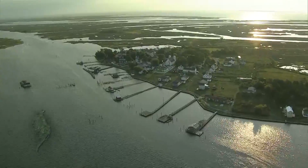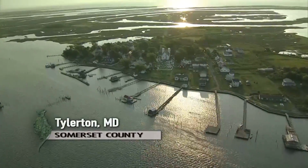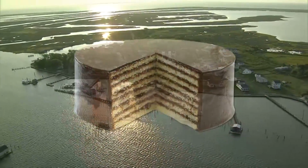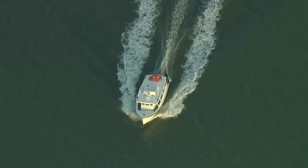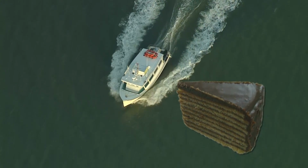The second community is Tylerton, a ferry ride away with its signature slice of Smith Island cake. Since the 1800s, families would send cakes for the watermen who left for the autumn oyster harvest. A season at sea full of layers for each day away.